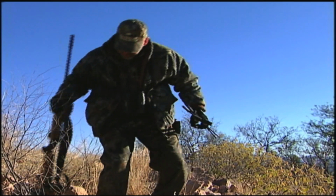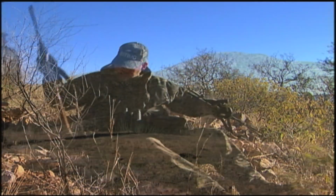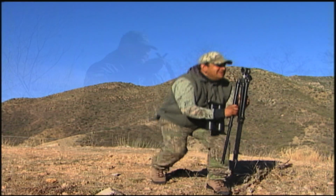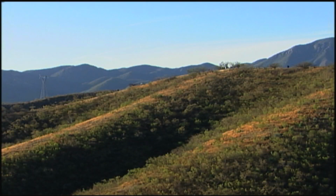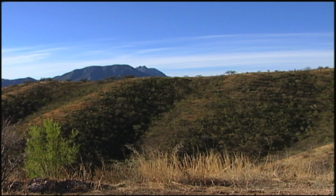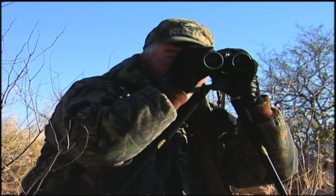Later in the morning, they move to another ridge to continue their search. The hunters split up to glass each side of the deep canyons for any movement. The dry, rocky land looks more like elk or muley country, but the diminutive whitetails do well here. Get it right there. Niall!